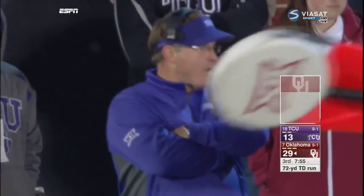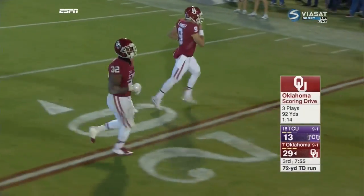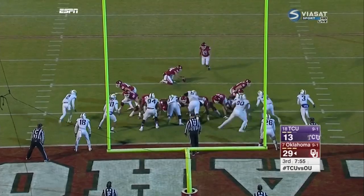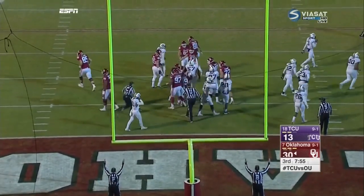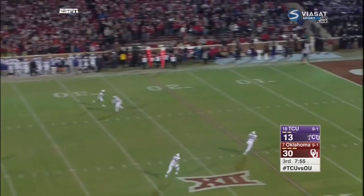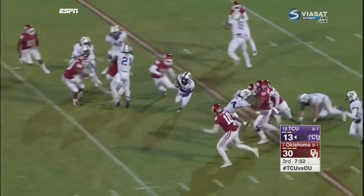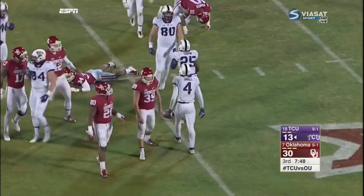Boy, for a guy that went out earlier and looked like he might not return, he returns with a bang. Career-long run for Samaje. Extra point is good. From the goal line is Turpin. Turpin, nice move on the inside. And the TCU first down.